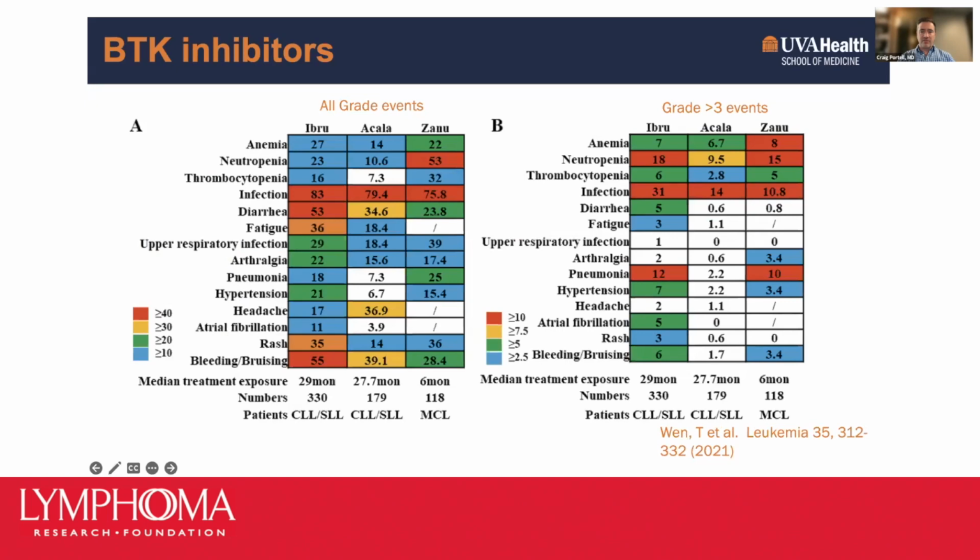This is a comparison of the adverse events on these drugs, with red being incidence in over 40% of the patients, white being under 10%, and all the gradients in between. This is all grades, so simple things that we notice on clinical studies, and then grade 3 or higher events. This is based on clinical study reports and not real world data. Some of the things that are pretty common with all of them are infection and neutropenia. For some reason, neutropenia seems to be a little higher with the zanubrutinib dosing. Diarrhea seems to be a little bit worse with ibrutinib. And bleeding and bruising is clearly higher with ibrutinib, and we've got clinical studies to support that.